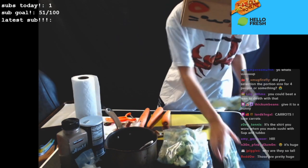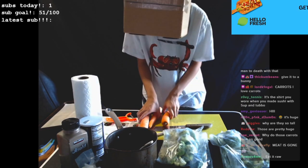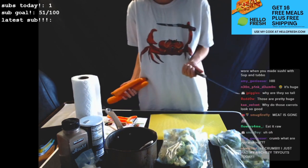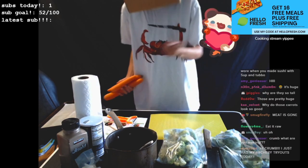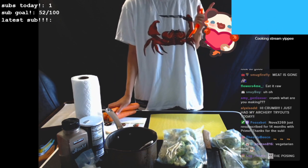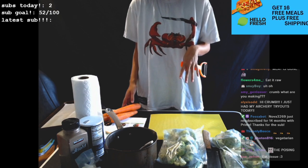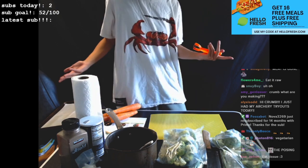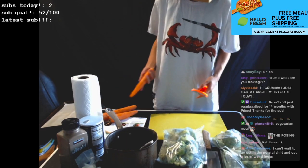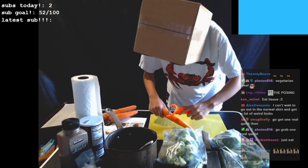Alright, let's do this. First things first, we gotta cut everything into the right sizes. After peeling it, put it down. After peeling it, you know how it is. Shoot, I should have totally had like a little bowl to put trash in. I don't think that far ahead. Go get one real quick though. So, let's peel.